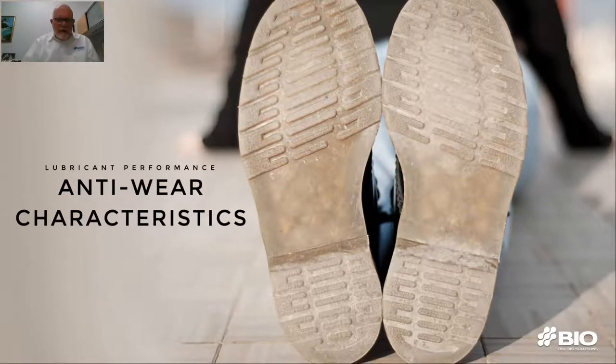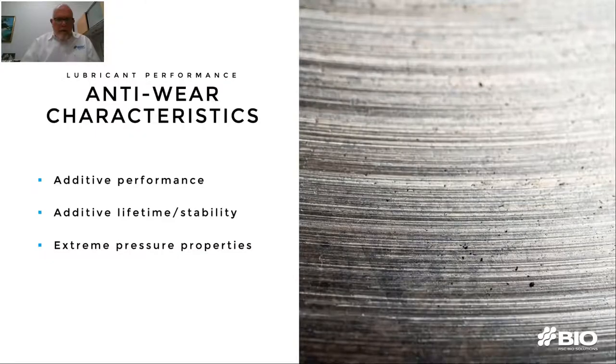Anti-wear characteristics. Anti-wear characteristics are most generally tied to the additive package being put into the product. Having the right blend of EP and anti-wear characteristics maximizes the performance of the product, and they have to be selected to be compatible with the base oil technology. Additive lifetime as well as base oil lifetime can be impacted by poor choice of additives. And of course, the extreme pressure properties are key when lubricants are under high load, making the correct choice of additives even more important.